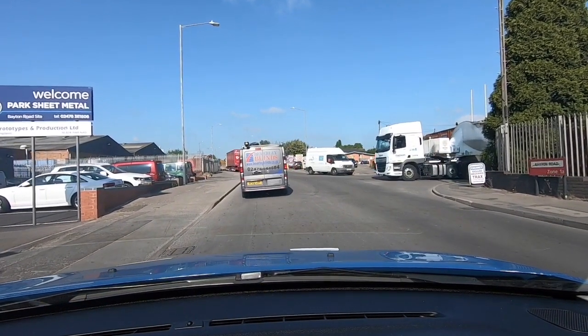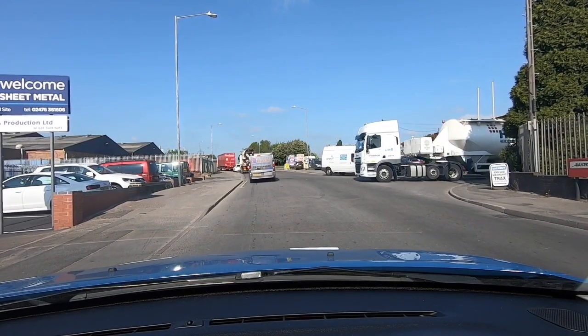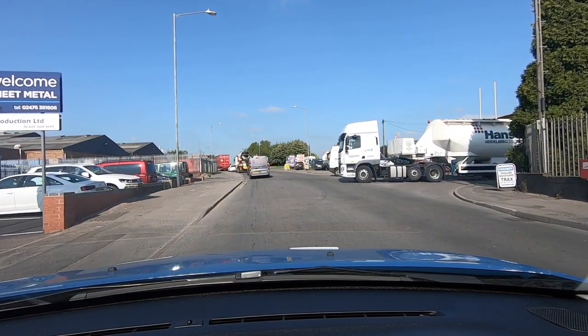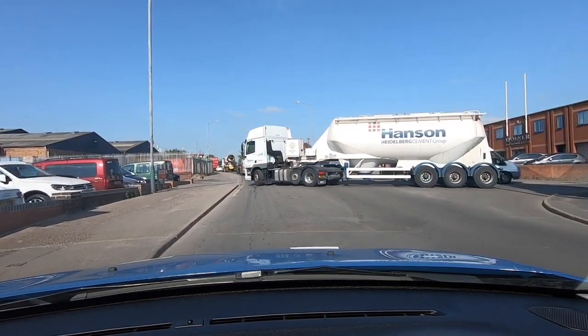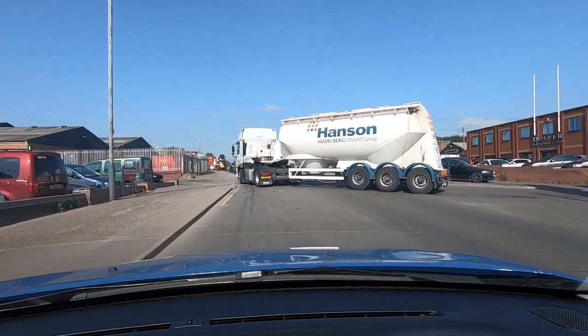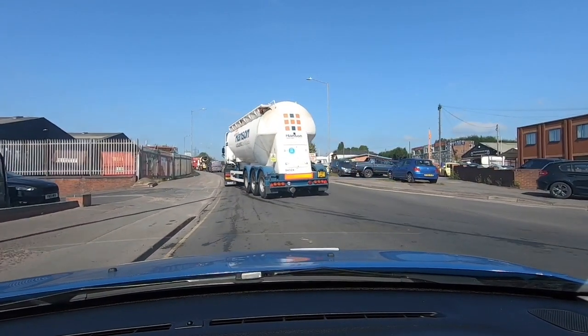I'm just going to let this white lorry come out of this side road if he wants to. There you go, that's my good deed for the day done. I can be nasty to everybody now. There we are.